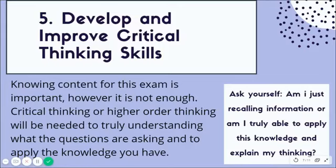There are many different ways that you can develop these skills, but you need to ask yourself, when you're going through the content or when you're reading test questions, am I just recalling this information? Like, can I just regurgitate a definition to you? Or am I truly able to apply this information and, most importantly, explain my thinking? So this could be where someone asks you, explain this to me, and you'll have to explain why an answer is the way it is. So that's for those situational, those application questions.